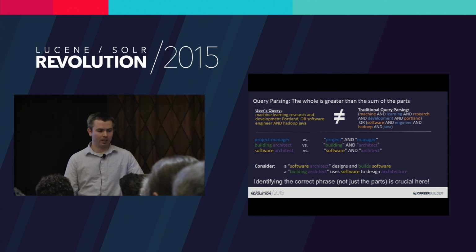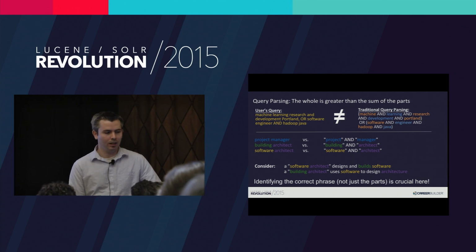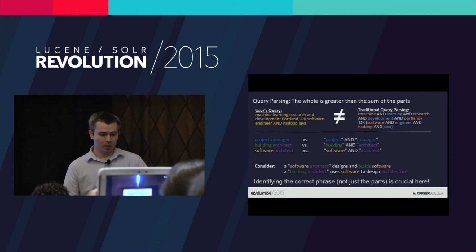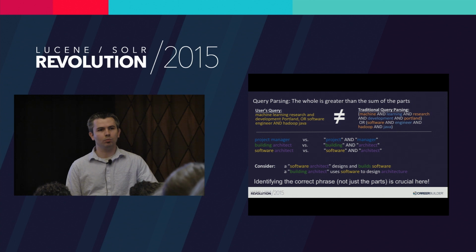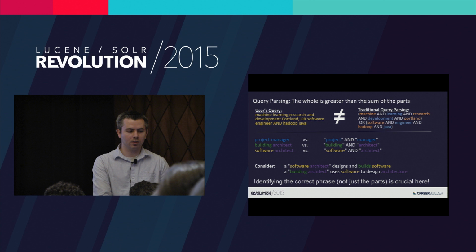If I look for a building architect, for building and architect, or a software architect, for software and architect, it's worth considering that a software architect is someone who designs and builds software, and a building architect uses software to design architecture. So if I search for building, architect, and software, I would actually get a commonly overlapping set of results, because while the search engine may do a good job of bringing the right results back, it's not really understanding the intent and is actually making a mess of things in a lot of cases. So it's really important that we get the phrases correct here.